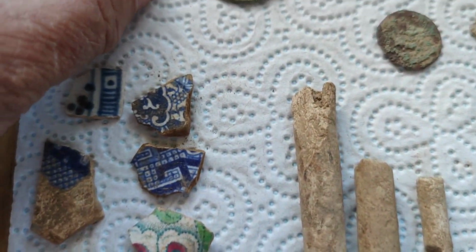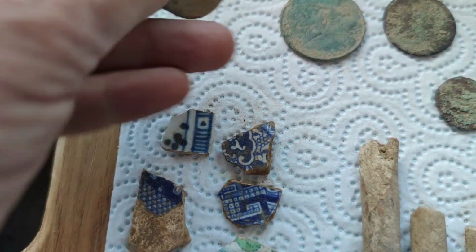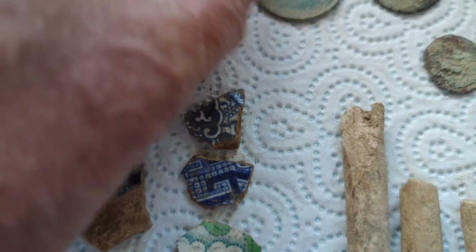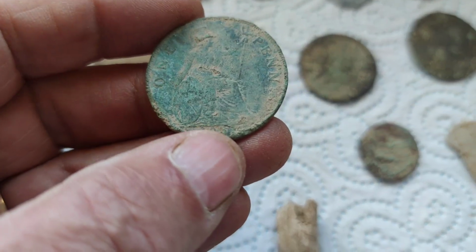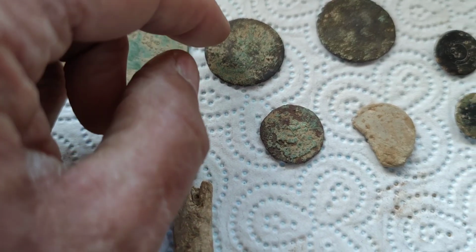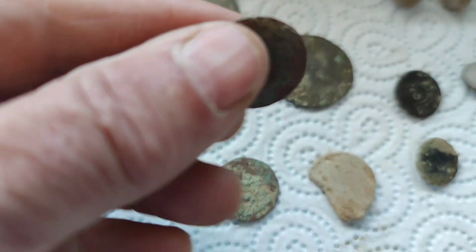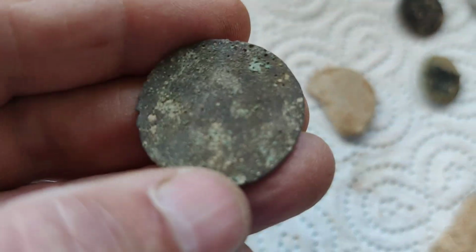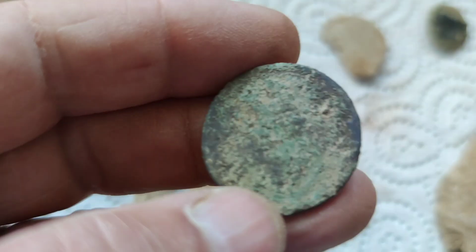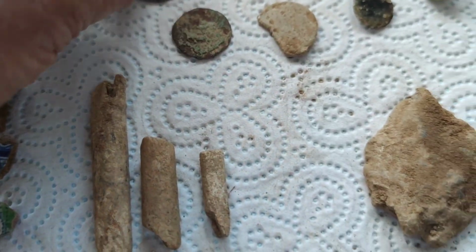Other coins, this one, I've yet to clean that one up, but I think there's a face on there, you can just see the outline. I just need to clean that up. An old pre-decimal penny, and 1, 2, 3 other coins. That one's completely battered. Same with that one, completely battered. That one, same, completely battered.